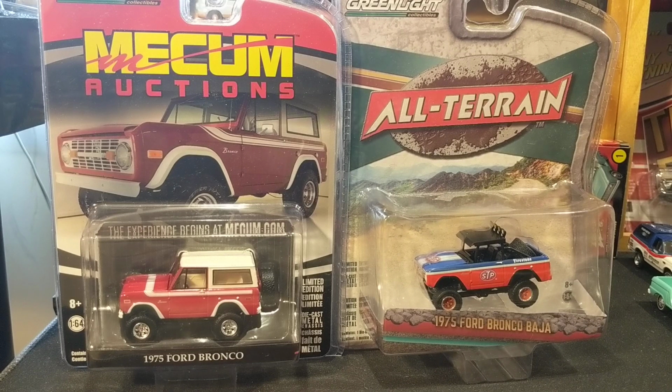So, one of my favorites here is the Ford Bronco. And I had not been a fan of most castings in 1:64 for the Ford Bronco. I thought that they were always overdone, too comical, especially the Hot Wheels and Matchbox castings.